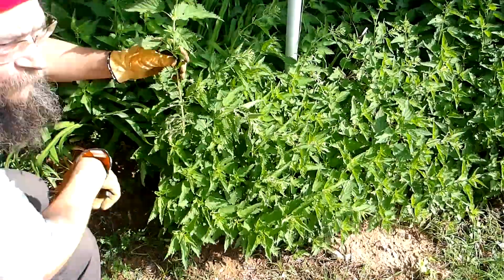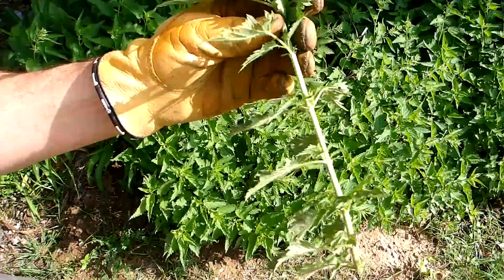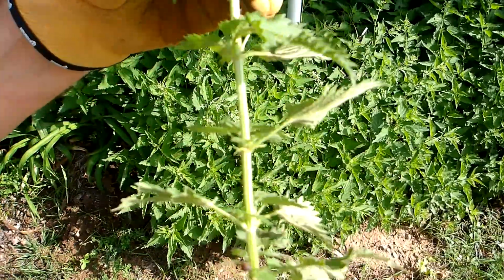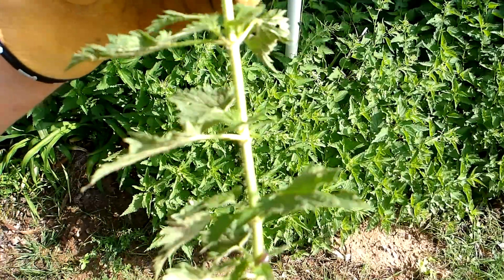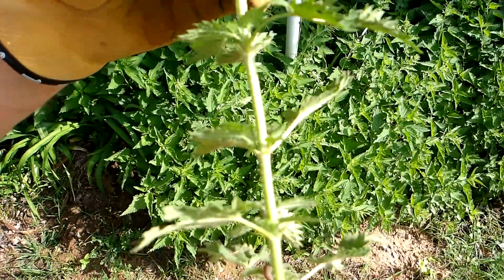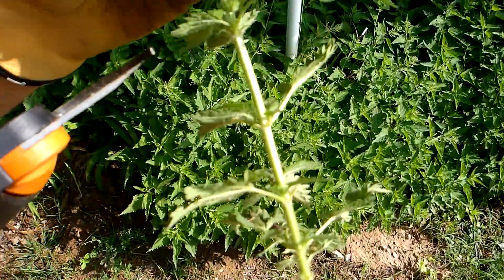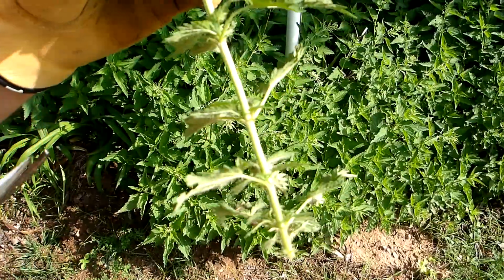Let's have a look at this thing. Now, on closer inspection, you can see a square stem akin to a mint, although this one is not a mint, and a lot of stiff, tiny spines. Those are called trichomes. That's where the sting is, and it does not feel pleasant.